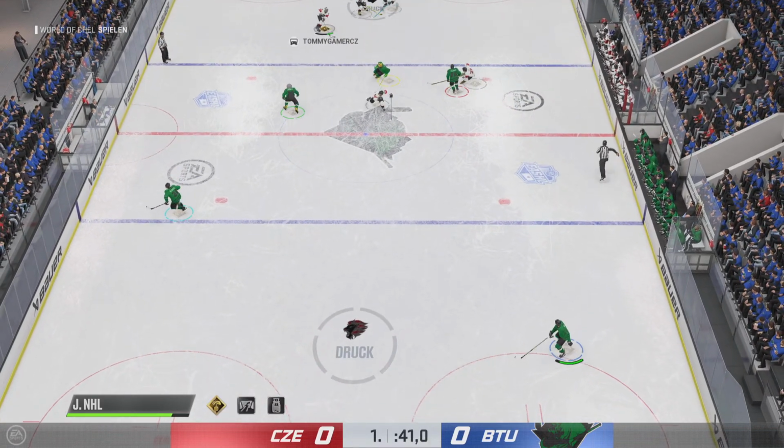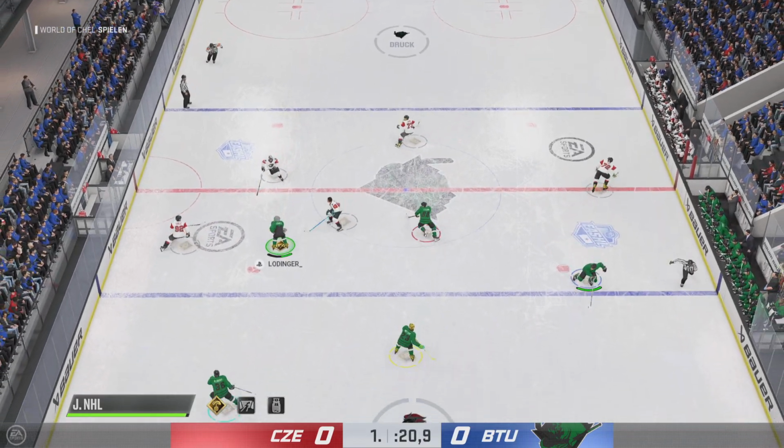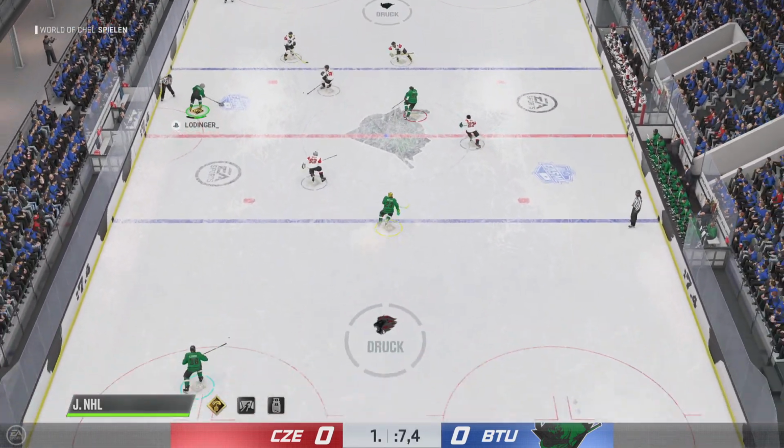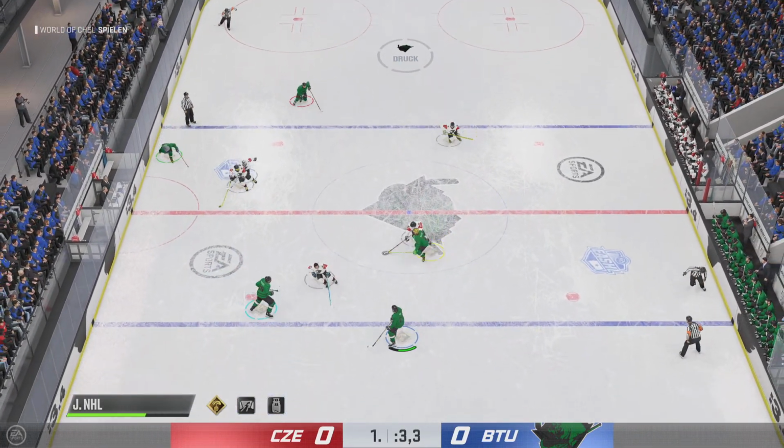Inside the final minute of the first here. Quick pass across to Giroux. Toss it up in the neutral zone. Great stretch pass as he connects. Tosses it on to Davos.